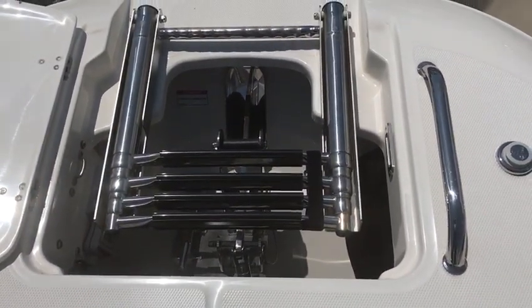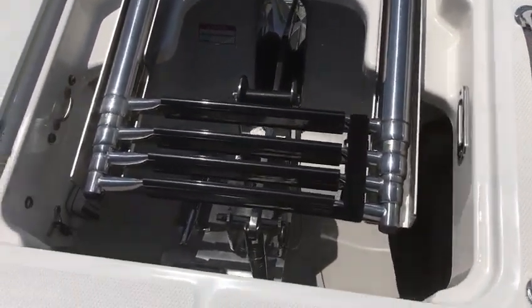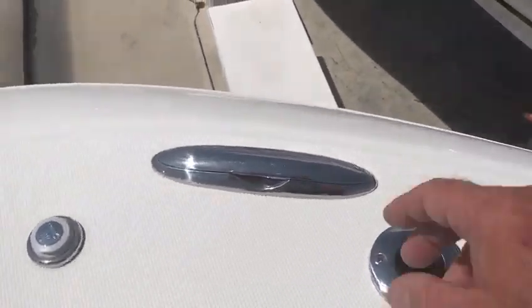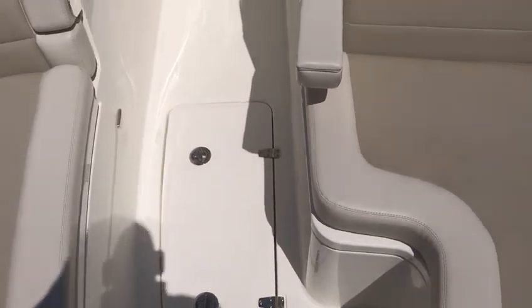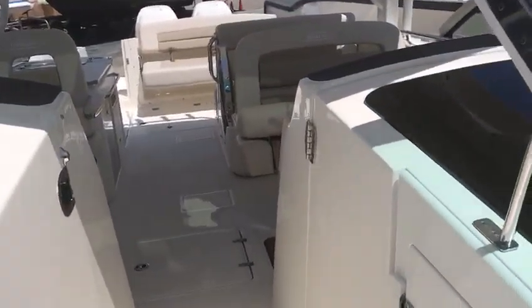Boarding ladder at the bow for beaching it. Gorgeous through-stem anchor with windlass, chain and line, controlled from the helm or from a remote here. Of course, if you're coming up, you've got the shower up front here. Clean your feet off if you were beached. Pop-up cleats. Storage under the seats up here. Storage in the floor. Big beefy windshield on this 32 Whaler.